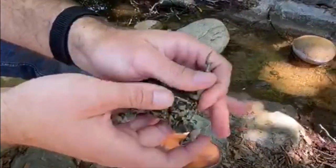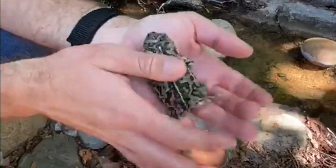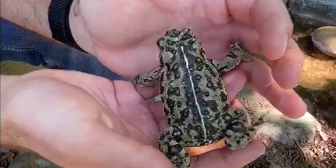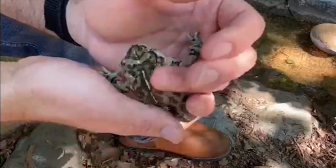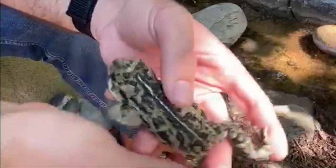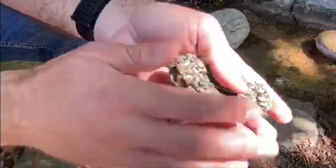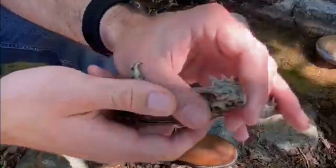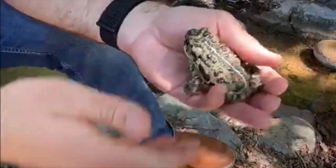Here at the ENC, you notice the creek in the background. She likes to live next to creeks and ponds and other sources of fresh water. You might also notice that she has bumps all over her skin. These bumps help to tell us that she is a toad. Although she kind of looks like a frog and she hops like a frog, she's a toad. And you can tell that because toads have bumpy skin, just like Pickles does right here. A frog will have nice and smooth skin, but toads have bumpy skin.